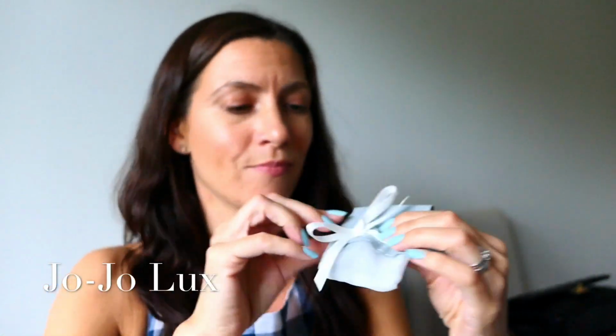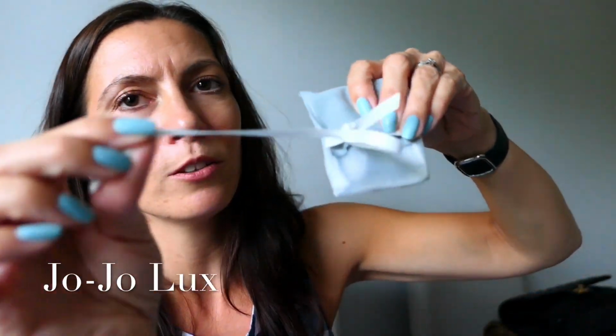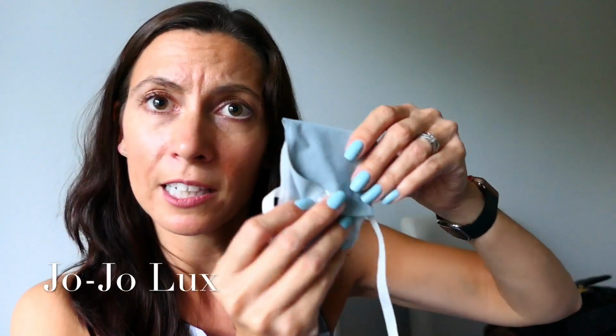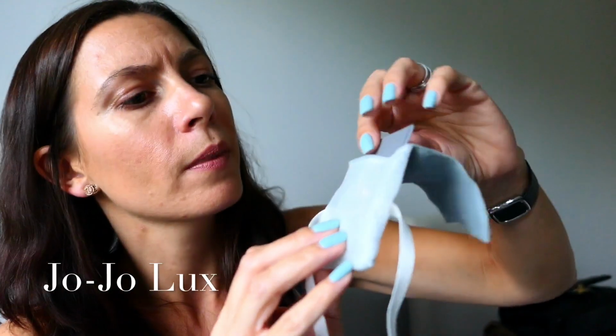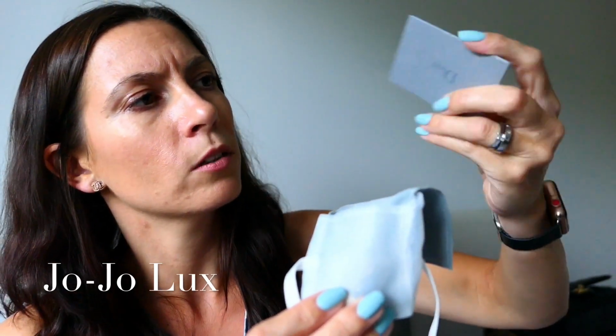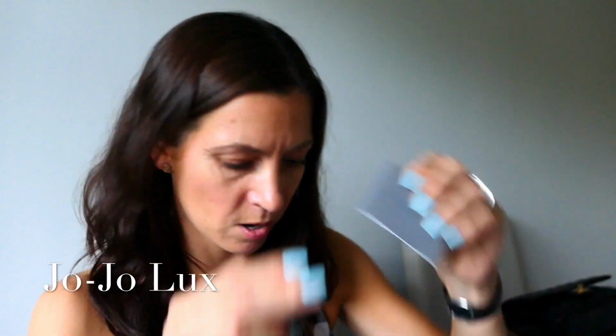We have another bow. This is like a two-tone dust bag as well. Really cute. So we'll undo the other bow, which is attached. That's nice. Quite a nice little travel pouch. It says Dior on the front. Open that. And then I've got just a little booklet. What's this? And by the way, earrings are non-returnable from Dior and Harrods, which you would expect. Oh, it's just the care instructions. Fine.